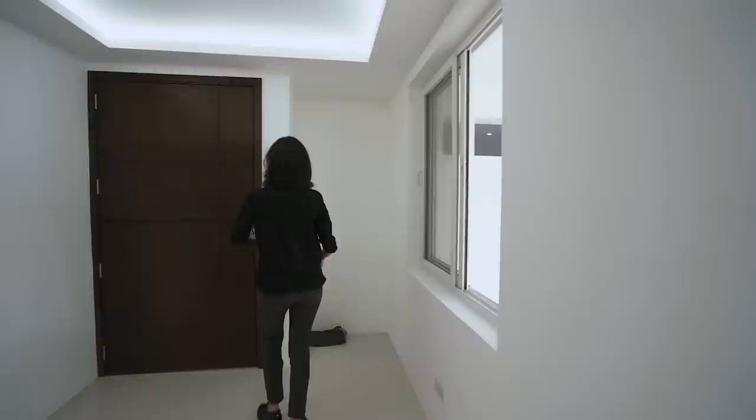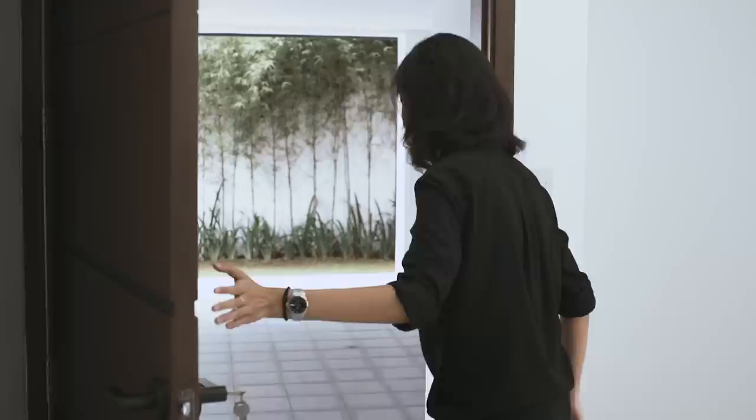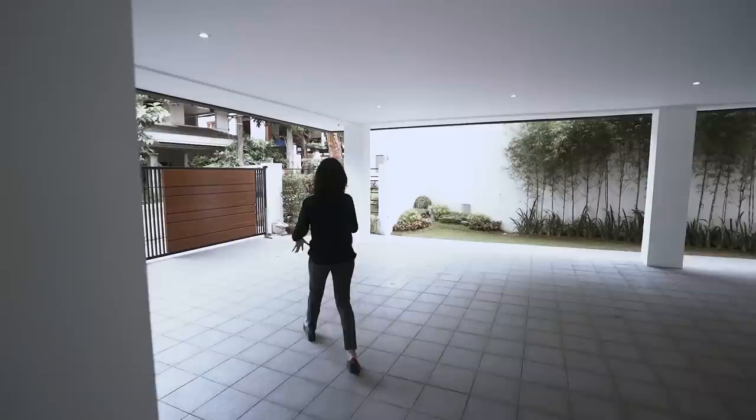Okay. Alright, so from here, dito muna. I know you got a sneak peek of the pool, but let me show you the carport. So out here, you can fit four cars comfortably. So obviously, you have your gate, you have here your driver's quarters.